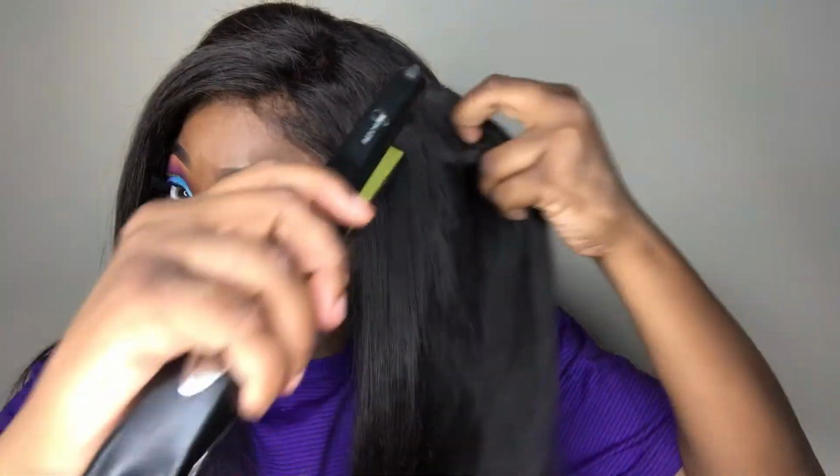Okay, guys, so this is the final look. I'm just gonna straighten my hair a little bit. I hate when I want to get a bone straight look and it's still like.